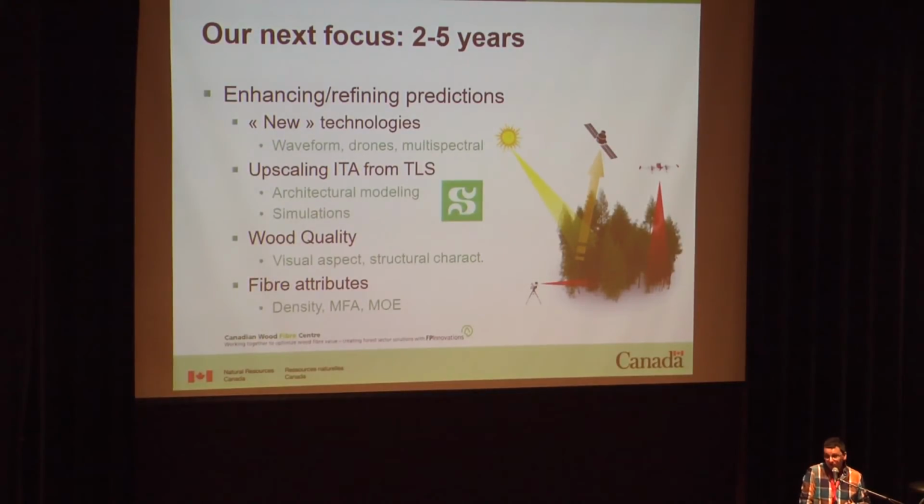And finally, forecasting or prediction. We want to refine or enhance predictions with new technologies. We keep abreast of what's new. We try to keep pace with what's new. We're looking at the full waveform, the digitized full waveform. Then the drones also, that's interesting. We're getting into multispectral or hyperspectral that opens more doors and different doors to not only detect species, but also to look at the health, the vigor of the vegetation and the stands.